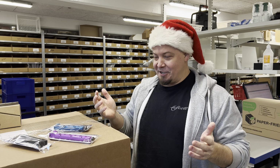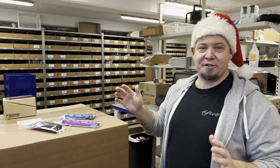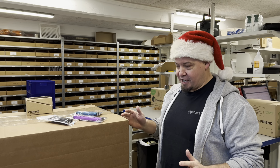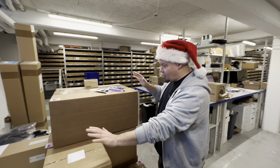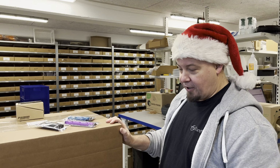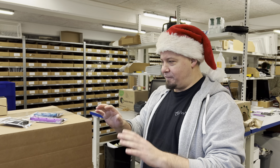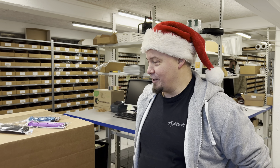We're in a jolly Christmas mood because we have just received a ton of different stuff that has been out of stock for quite a long time. For instance, we have now received all the missing Rensetti, so now we have all Rensetti in stock. There is about 200 kilos left on this pallet here of just pure joy from Rensetti.